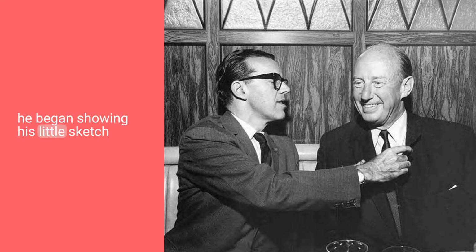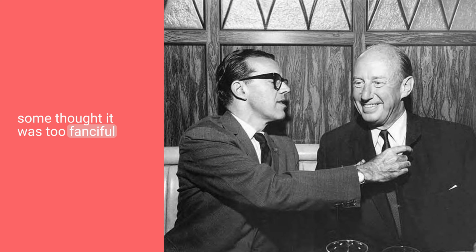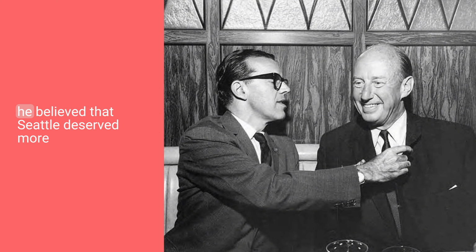He began showing his little sketch to city leaders and fair organizers. At first, there wasn't much enthusiasm. Some thought it was too fanciful, too costly, and too strange. But Carlson was persistent. He believed that Seattle deserved more than just another exhibition hall or fountain. And eventually, his enthusiasm won them over.